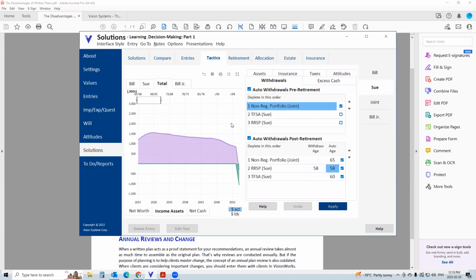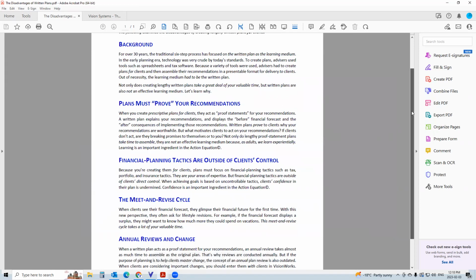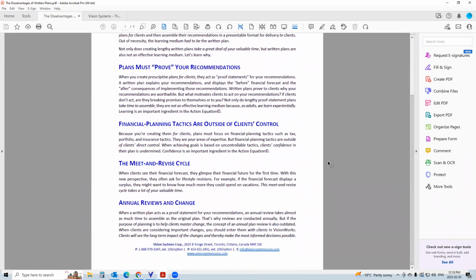Give us options, help us understand, and let us choose. Well, obviously, when we're creating plans for clients, none of that applies. The things that clients most value, most want, are the things that we're just not supplying them with. So that's the whole idea of creating plans for clients. They're proof statements of our recommendations. They take huge amounts of time, and they're frankly not a very effective method for learning.